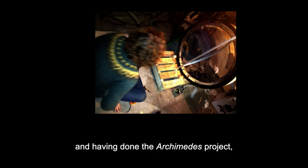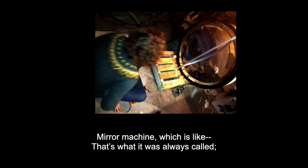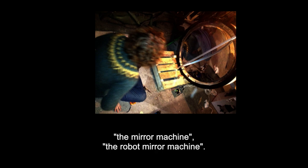I've got a taste for it, and having done the Archimedes project, we wanted to do something more conceptually subtle than a thumping great big moving machine. The mirror machine, that's what it was always called, the robot mirror machine.